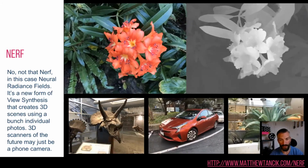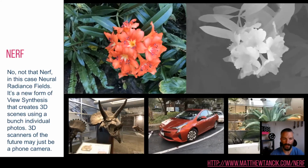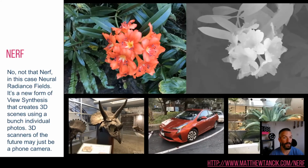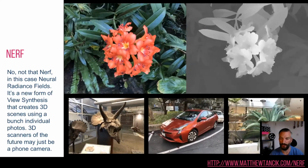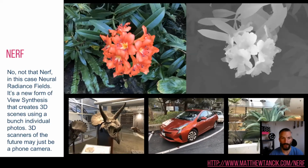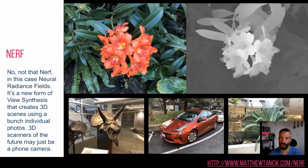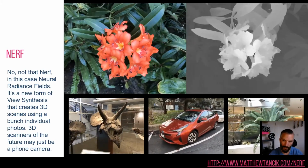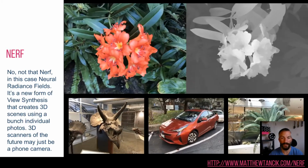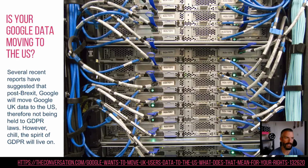But there are other demos using this technique where they've actually taken photographs all the way around an object. So all of a sudden 3D scanning, augmented reality scanning of objects in very high quality 3D is basically just a bunch of photographs these days. This is not a new type of technique or a new field, shall we say, but the algorithm they're applying to this is a quantum leap ahead of where we have been. So check out the link, some other great examples there, really interesting.